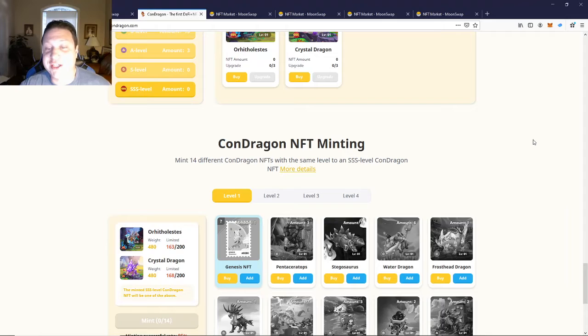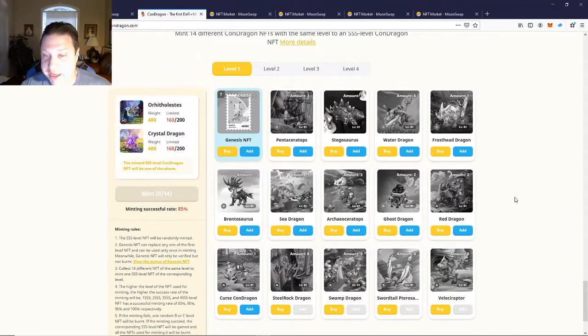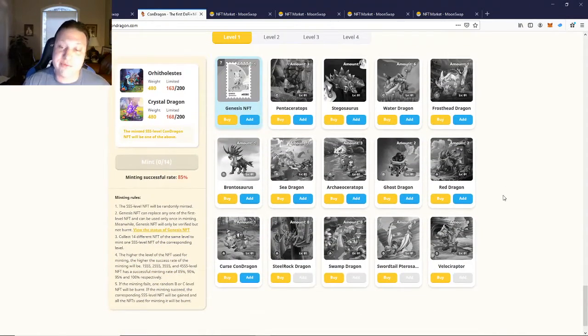So where does the Genesis NFT come in? All right, that takes us to this Condragon NFT minting. One of the things you can do with these Condragons is if you get one of each dragon, you can mint them, which will combine them and give you an SSS dragon, okay? And the SSS dragon has a high weight, which means if I stake it, I'm going to earn a high yield because I own that dragon.